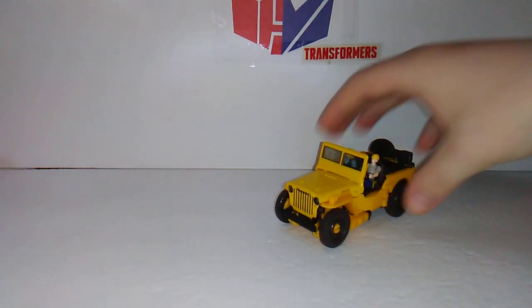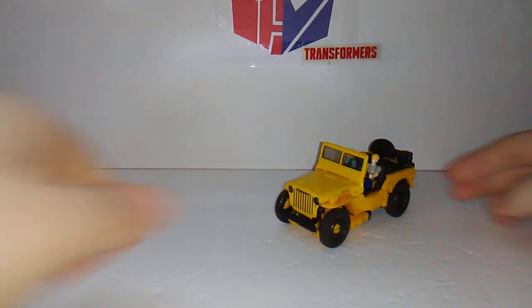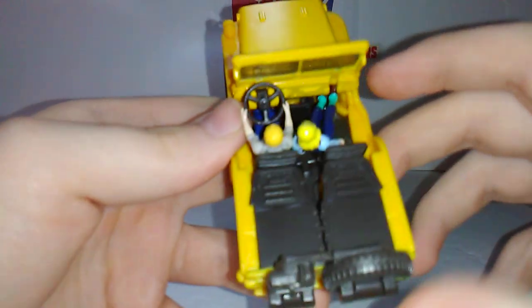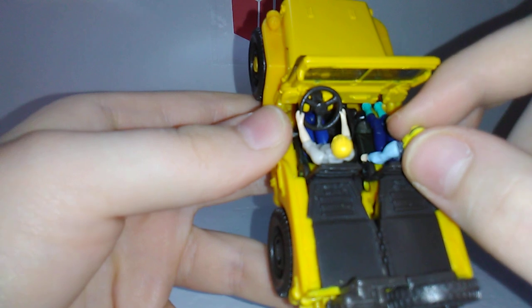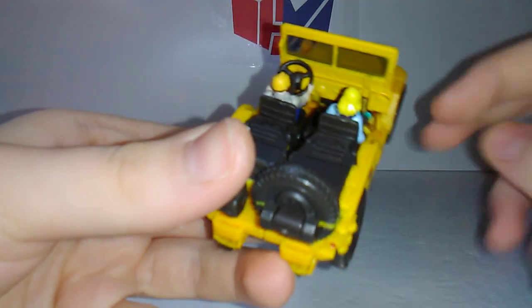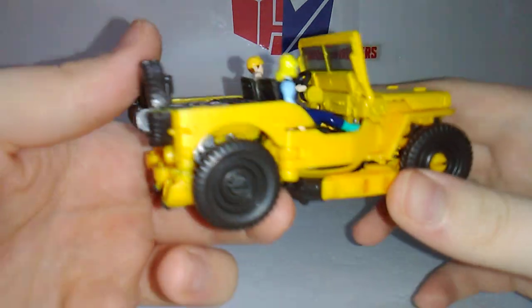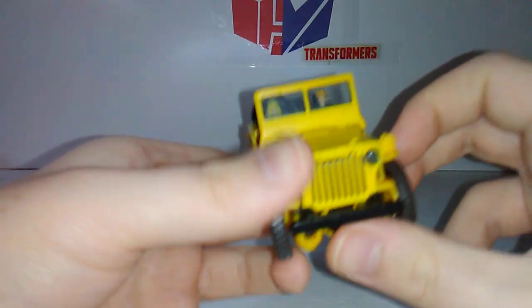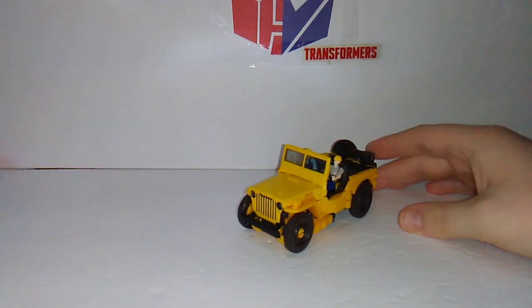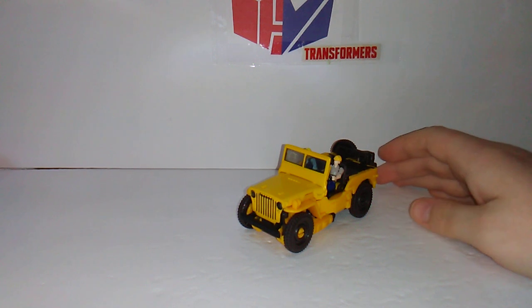And my god, does he roll awesomely. Now, as you notice, yes, he can hold Masterpiece MP44 and MP45 human figures. He has just enough room in there for the legs to fit. So if you want to have someone driving Jeep B, then there are humans to fit in them. So right now I've got Spike and Carly that came with MP44 Optimus Prime.